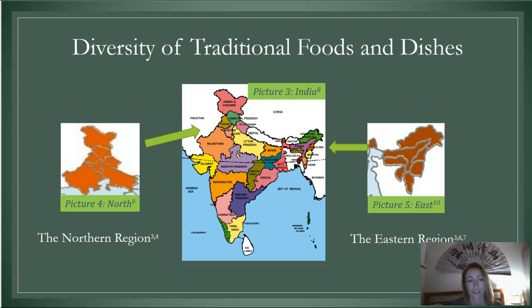So this is a picture of India, followed by a picture of the northern region and a picture of the eastern region. In the northern region, dairy is a staple, and products like milk and yogurt are common. Tandoori chicken is actually made here. This type of chicken gets its name from being cooked in the tandoor, which is a cylindrical-shaped oven. Samosas are also a popular snack here. They're a deep-fried pastry with potatoes and other vegetables or meats.